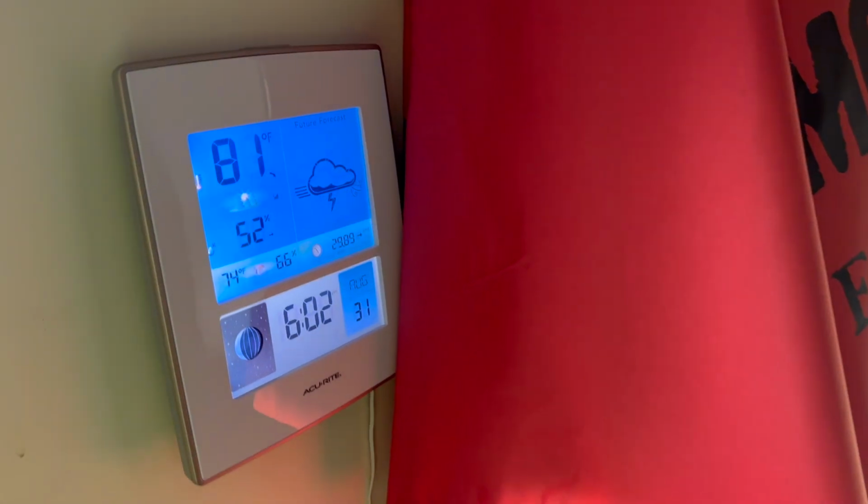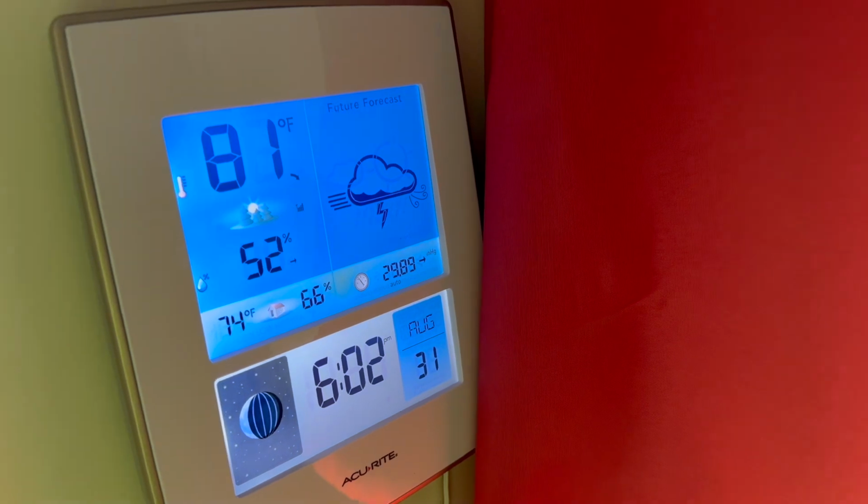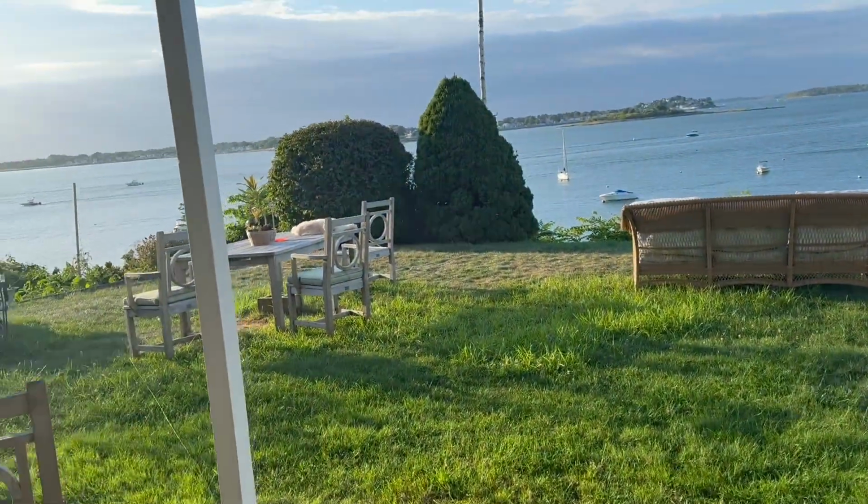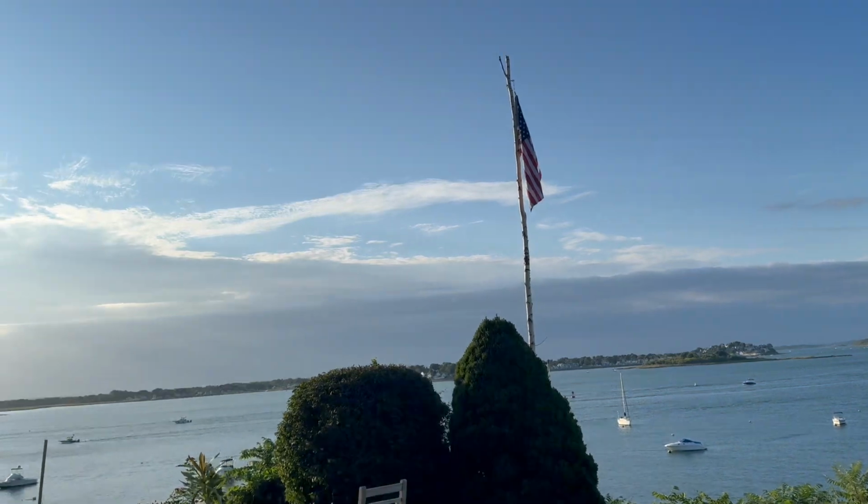And we conclude the Enmore for the last day of summer with 81 degrees at 6 p.m. August 31st with the chance of a thunderstorm tonight. Is that right, T-Rex? Yeah, I think there's a chance. Definitely some clouds on the horizon.